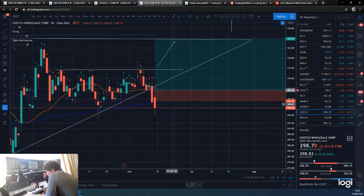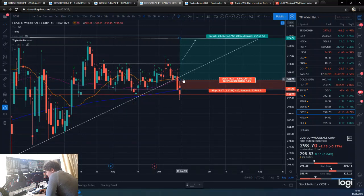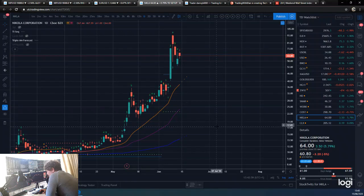Costco basically was a losing trade. This was where our stop was going to be. 200 day, we were in a potential triangle. You could have had the stop tighter, but we gave the trade a bit more leeway and it hit the stop. So that's just how trading is.